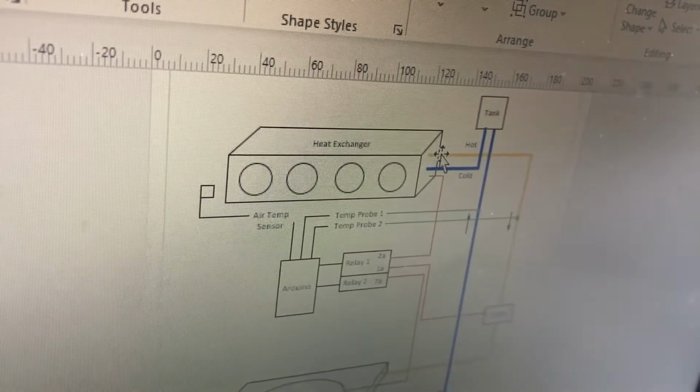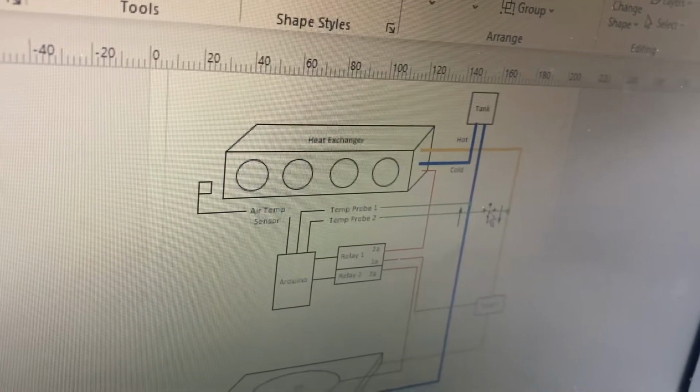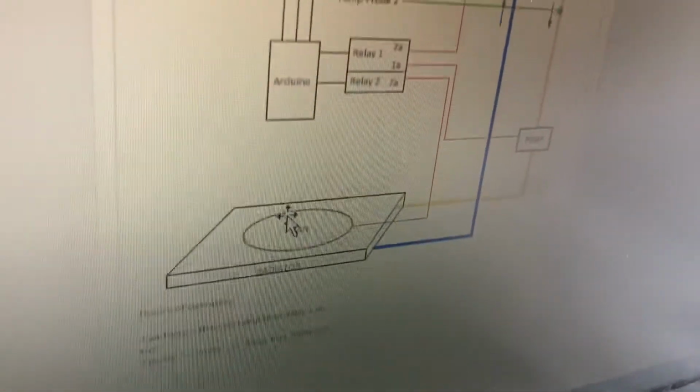The heat is transferred into the fluid in this unit here and taken down here. Now we've got to lose it. So the idea is to have a radiator with a fan on it. It could be mounted on top of the van, or on the side. I'm going to give this a try underneath the van. And that will dissipate some of the heat from this fluid to the outside.